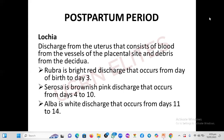Okay, when you are monitoring lochia, another important thing you should also look out for is the odor. Does it have any bad odor, which could tell you that the woman is probably experiencing postpartum endometritis? Then you might need to report that to the healthcare provider. Infection, and maybe antibiotics will be started.